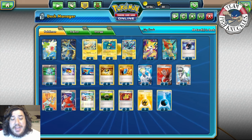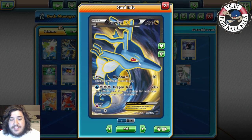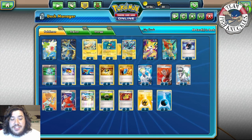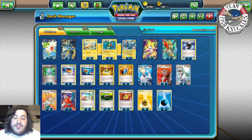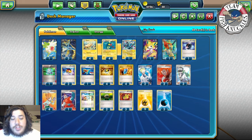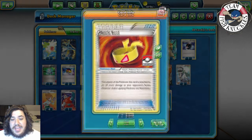3 Muscle Band, which is really needed with the Kingdra-EX. So what usually happens in these games is you attach a Water turn 1, get down 2 Eels, 2 Tynamos, which is not crazy to say. 2 Tynamos turn 1 is not crazy, with 4 Ultra Ball, and 3 Level Ball, and 4 Tynamos. Next turn, you're going to attach Lightning Energy to the bench Kingdra. You're going to Dynamotor and then Dynamotor again, and that's how you're going to power it up in one turn, which is only 150, but with the Muscle Band, you can hit 170 damage to knock out EX Pokemon.